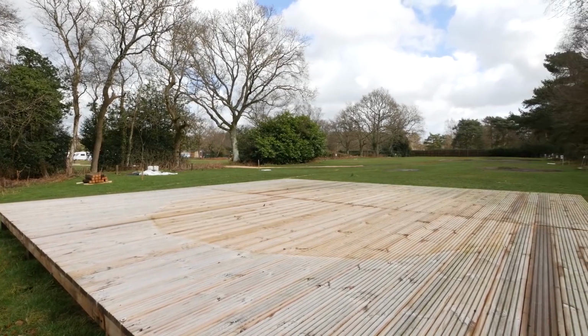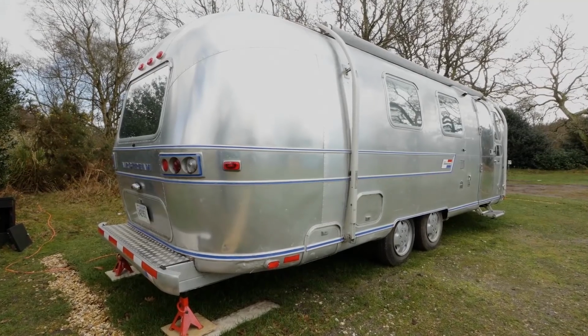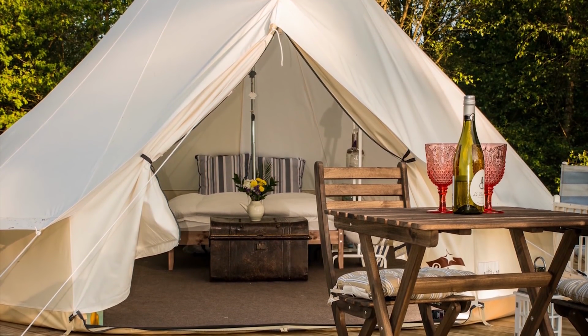New for 2017 is an expansion of the glamping area with a classic Airstream caravan and some new camping pods, adding to the successful Bell tents that give a Dorset safari feel.